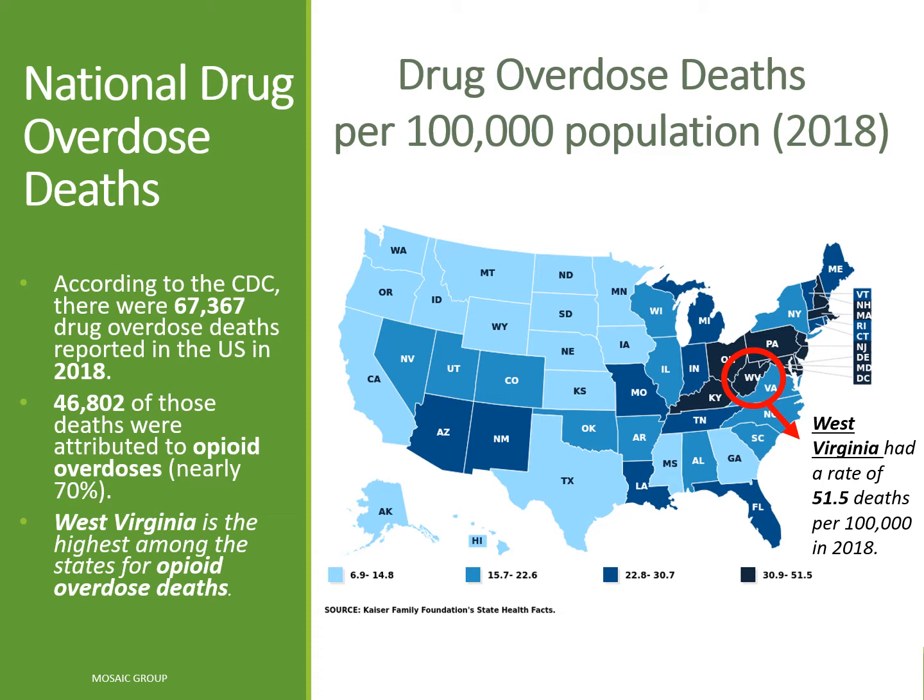And as we look at the national rate for drug overdose deaths, according to the CDC, there were 67,367 drug overdose deaths reported in 2018. Of those, 46,802 could be attributed to opioid overdoses specifically. It's about 70% of those deaths. And West Virginia had the highest among all of the states for opioid overdose deaths, with about 51.5 deaths per 100,000 people as we're looking at the same period.